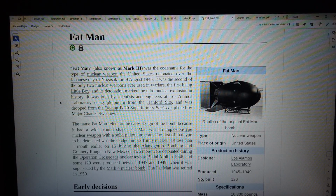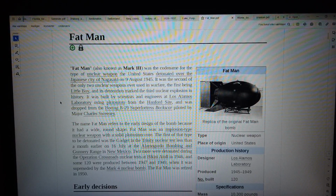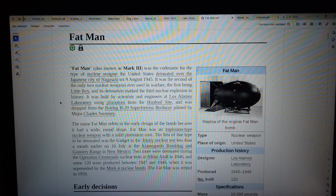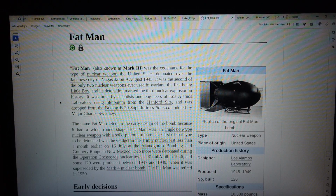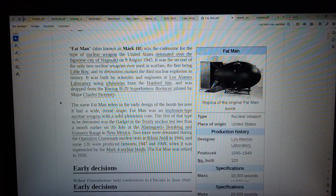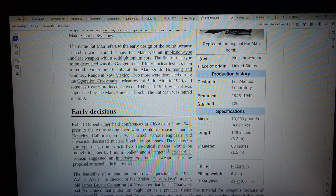It was built by scientists and engineers at Los Alamos Laboratory using plutonium from the Hanford site, and was dropped from the Boeing B-29 Superfortress Bockscar piloted by Major Charles Sweeney. The name Fat Man refers to the early design of the bomb because it had a wide, round shape.